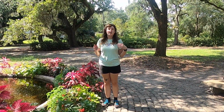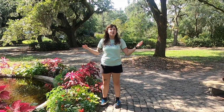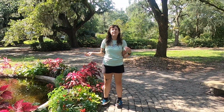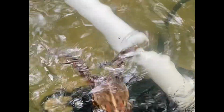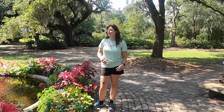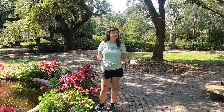In a normal pond setting, they would wrap these long strands of jelly with the eggs in them around vegetation so that the eggs don't float away. In this video, the toads are actually wrapping their eggs around the tubing of the fountain. After these eggs are laid, they're only going to hang out as eggs for about 2 to 3 days, and then they're going to hatch.